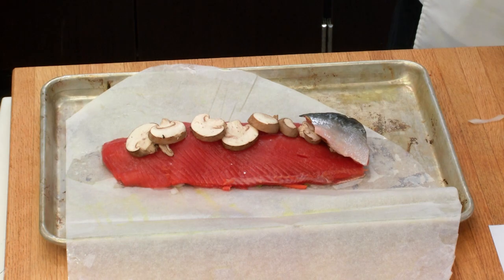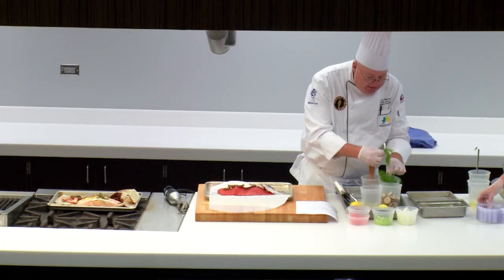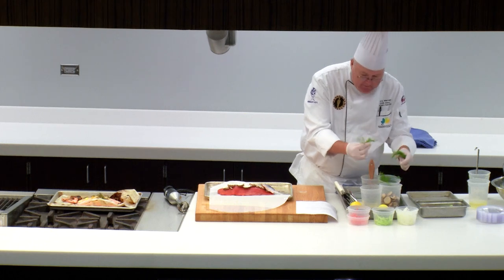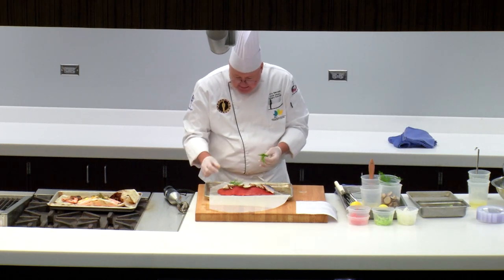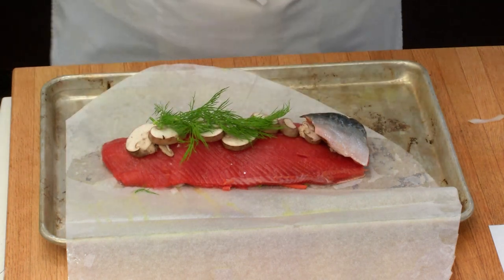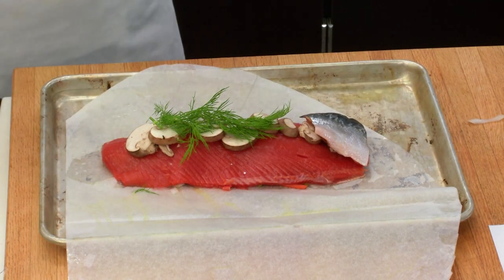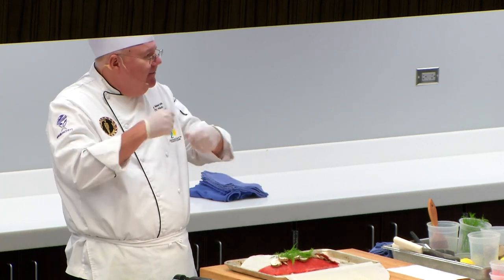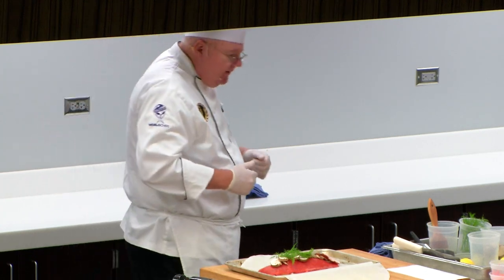Great opportunity to go out into your garden and use some of those fresh herbs that you're growing. We've got some nice fresh dill. We're just going to lay these across the top. I am going to remove them, but if you want to serve that as part of the fish, you could probably stem them, chop them up nice and fine.